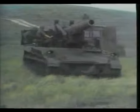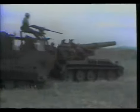This combat-proven howitzer is one of artillery's most respected weapons, adding an extra devastating punch to division artillery firepower. Stability of this weapon is accomplished by the lockout suspension system and recoil spade.